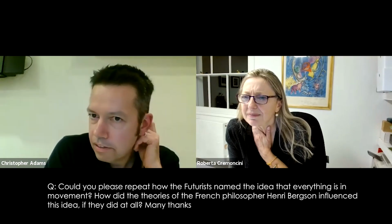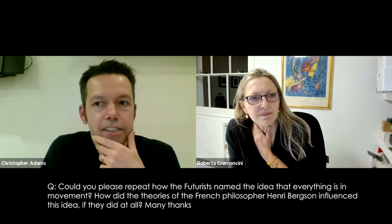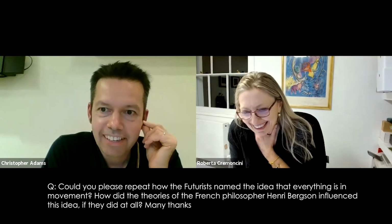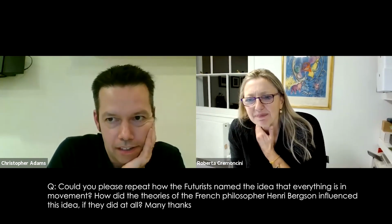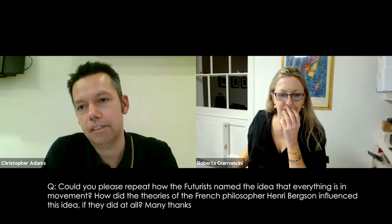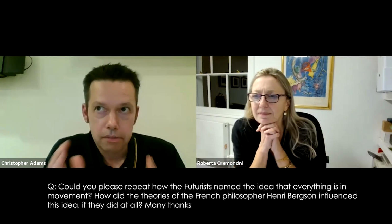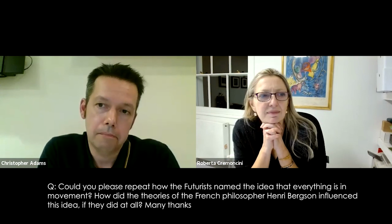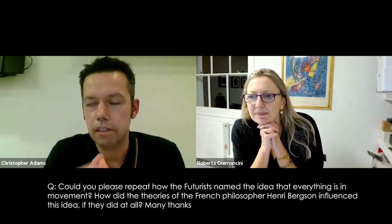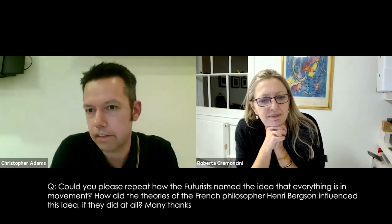Well, they refer to it as universal dynamism, and Boccioni was very influenced by Bergson. There are many others. But his whole problem with Cubism in general was that it was analytical, and obviously Bergson didn't think that analysis was the best way to understand something. It had to be through intuition. So Boccioni was perfectly in agreement with him on that. But yeah, the name for the term was universal dynamism, for this concept that everything is in motion, not just aeroplanes and cars, but books and bottles and everything.